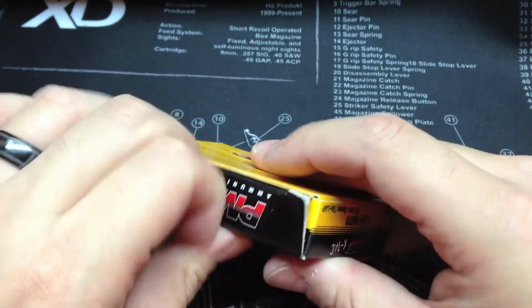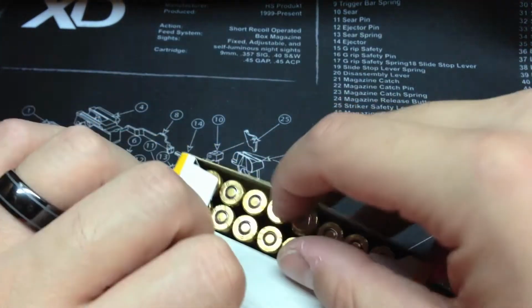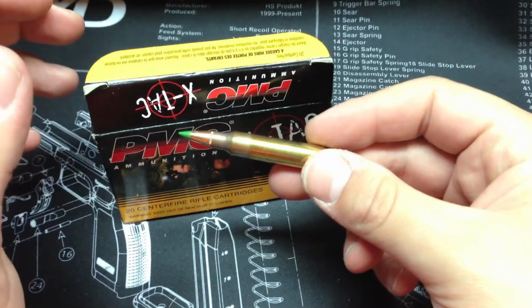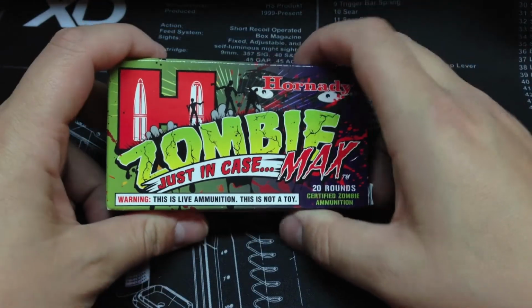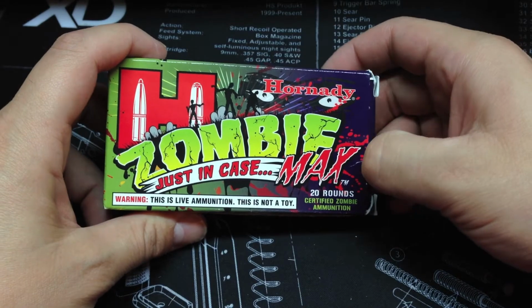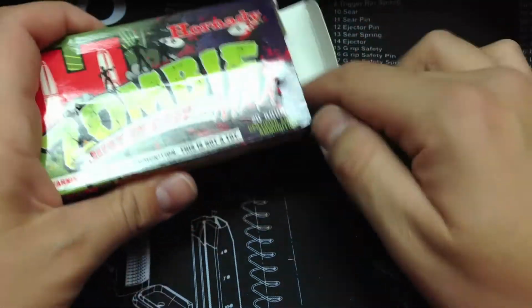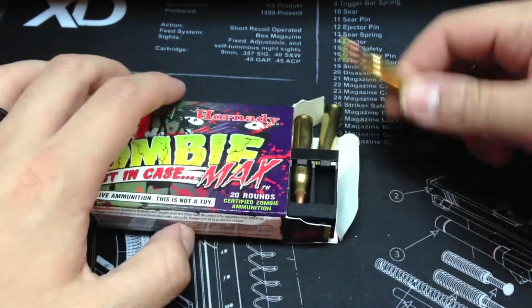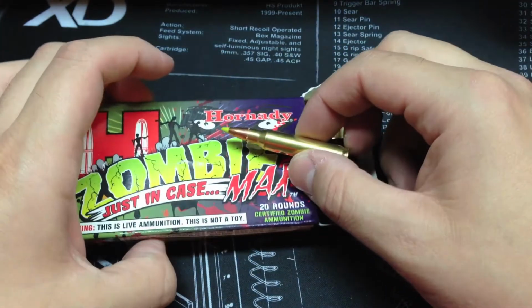This is some hot ammunition. When you shoot it, you can tell. It's loud, and the recoil is much greater than any other 5.56 that you're going to shoot. Now, when we're talking about defending ourselves, this is the only ammunition that I trust. I'm kidding. I just bought it just because they have good marketing.